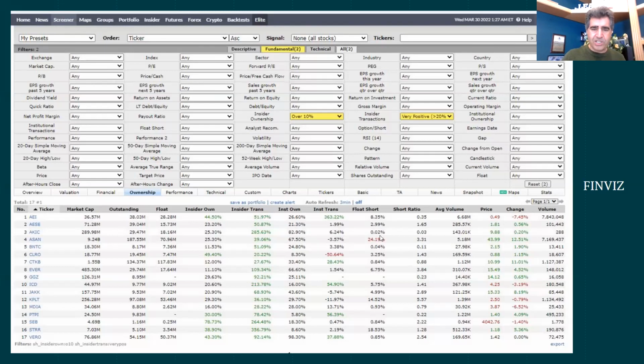So in this situation, our candidate, for instance, is Asana. It's a software company, so ASAN. I see there was an insider transaction of 39%, but we have a high short float here. There's a big average volume, and the stock price is about $43.99. That's as of yesterday's closing. So basically, that interests me.